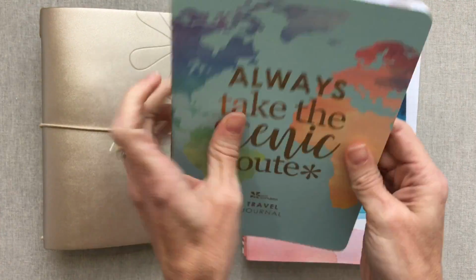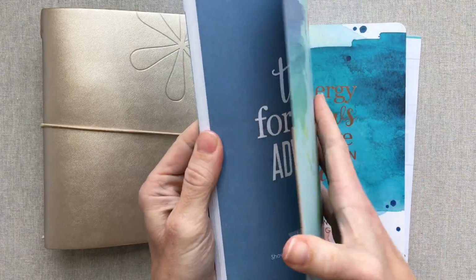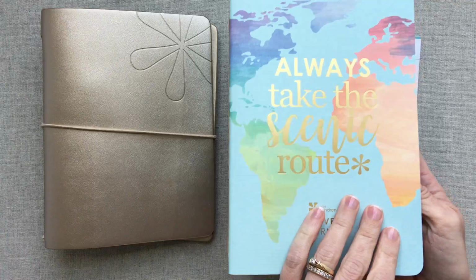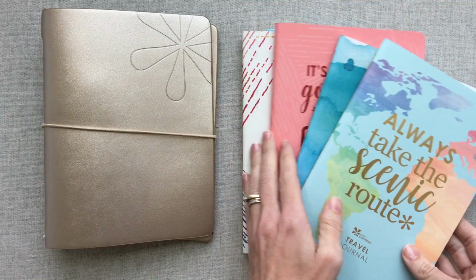They seem like they would hold up really well in a purse or a bag. I have not tested one carrying it around, but they seem like they're going to hold up well. They are also beautiful and make beautiful gifts. They are all $12 each.